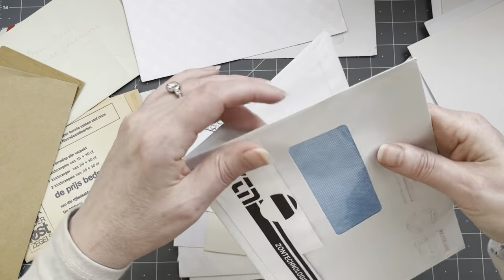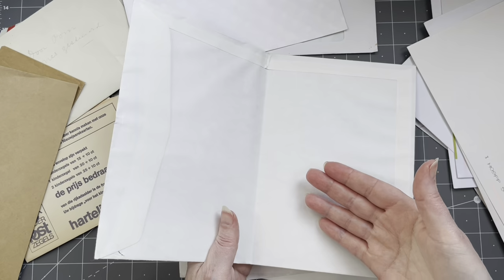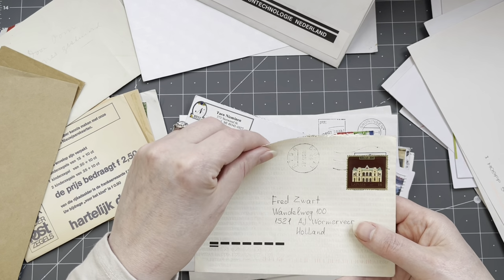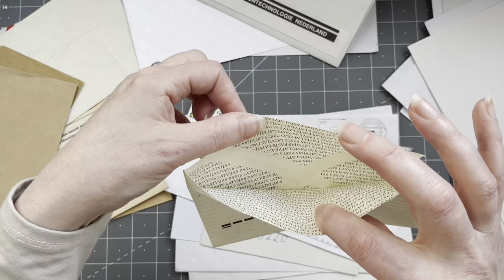Oh, it's a big one. Oh yeah, I can fold it in. Make this into a journal cover with pockets. Oh yes. The inside of this one. From Latvia. Cool. Oh look. Like it.